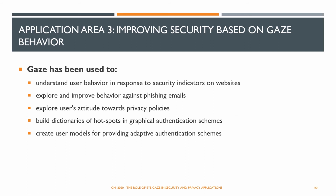It also allows us to improve behavior against phishing emails, because actually you can tell if the user is stressed through their eye movements and pupil dilations and so on. And this could be an indicator that a user that is reading an email could be actually under a social engineering attack or a phishing attack. It also allows exploring the user's attitude towards privacy policies and also improve graphical authentication schemes. I will show you an example of that in a bit.